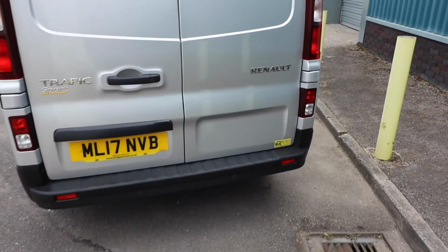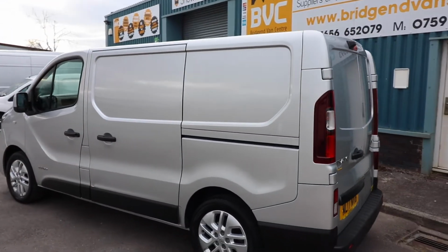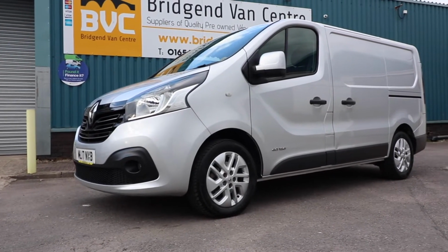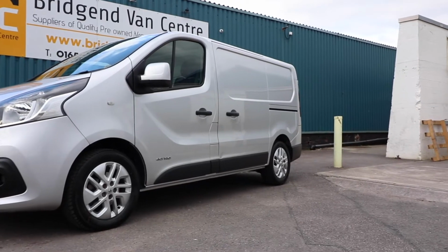So there we are. As I say, this is a no VAT Renault Trafic Sport 2017, 120 brake horsepower, 1.6 bi-turbo. Quite a rare opportunity with no VAT.